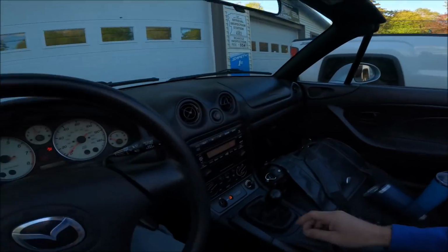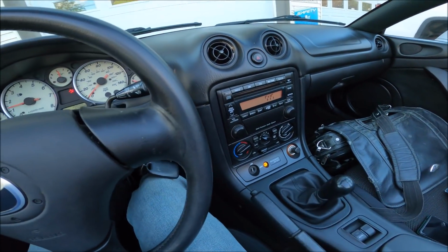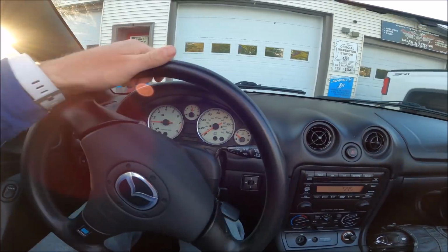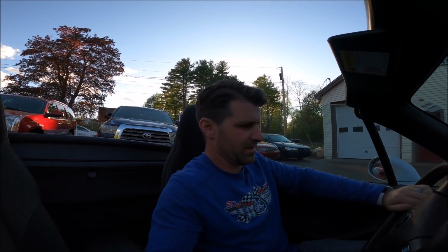Now's the fun part. We get to take this thing for a ride. I love that it's a standard transmission. No lights on the dash. 77,000 miles. This thing might be the score of the entire series. Came with a current New Hampshire inspection sticker. It is a completely different car from when it showed up.